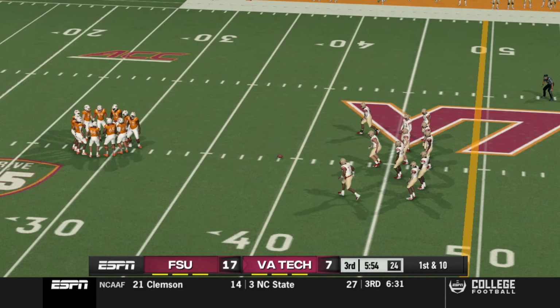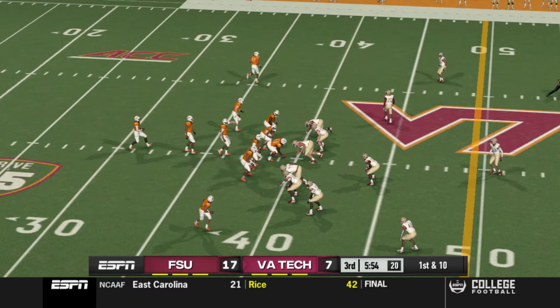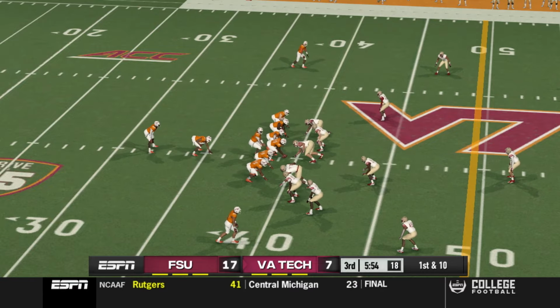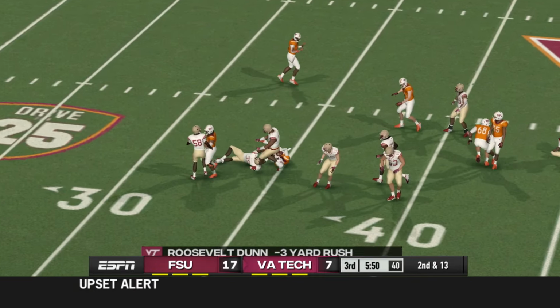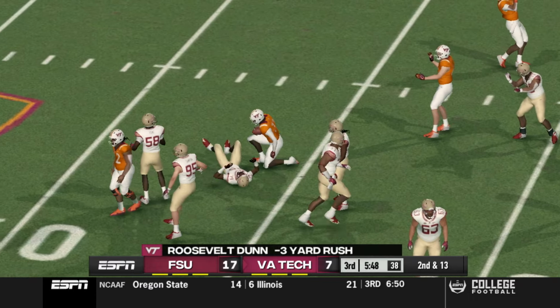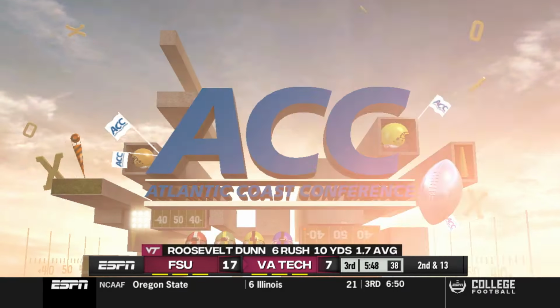The offense is looking to be a little bit more successful with this drive as they had to punt the ball away the last time they had it. If they're going to make a comeback in this game, it's going to have to start now. This offense has to get rolling. Runs it, and he stops short of the line of scrimmage. That brings up second and 13.